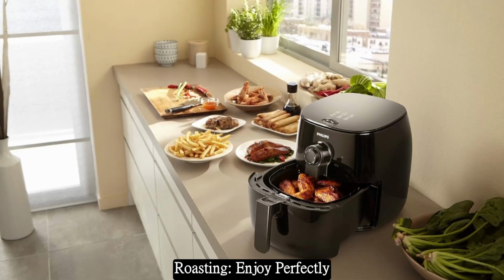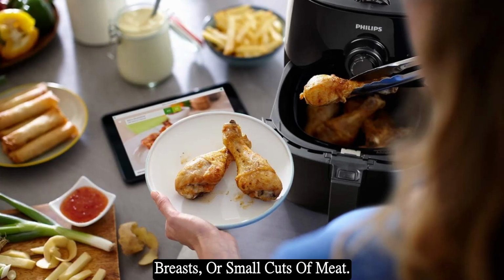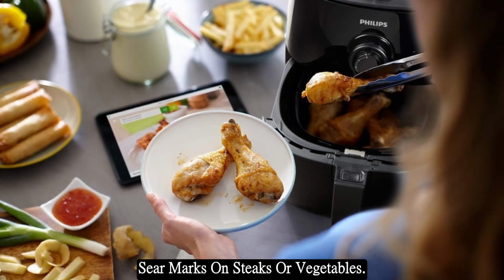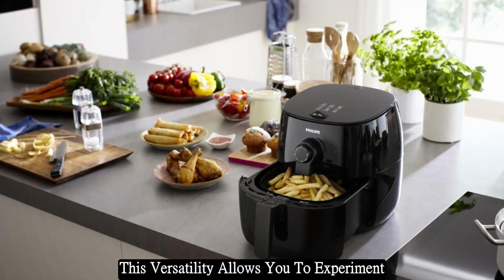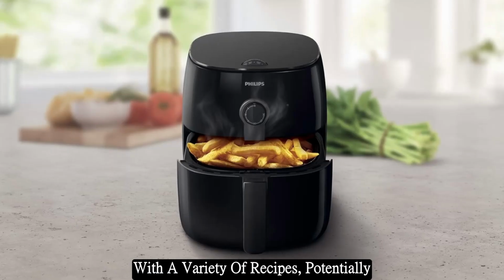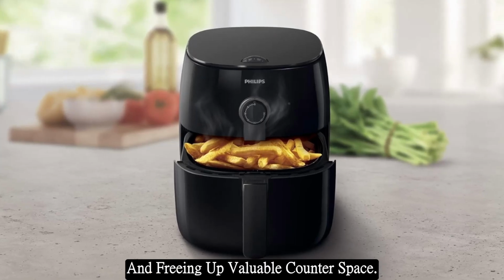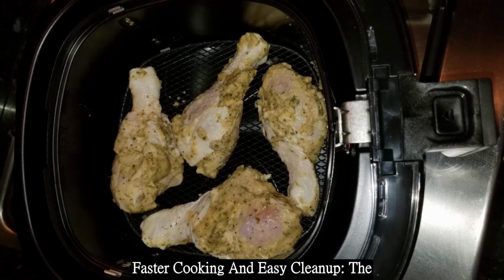Roasting: enjoy perfectly roasted vegetables, chicken breasts, or small cuts of meat. Grilling: achieve restaurant-quality sear marks on steaks or vegetables. This versatility allows you to experiment with a variety of recipes, potentially replacing multiple countertop appliances and freeing up valuable counter space. Faster cooking and easy cleanup.